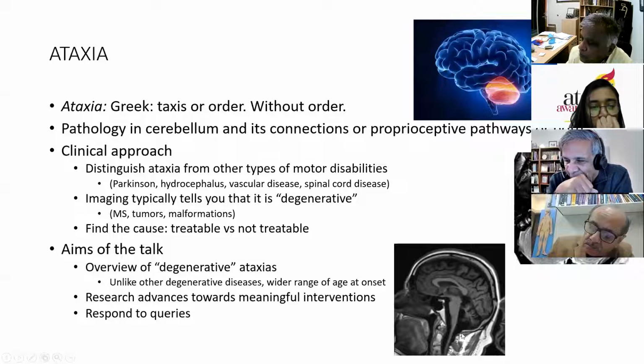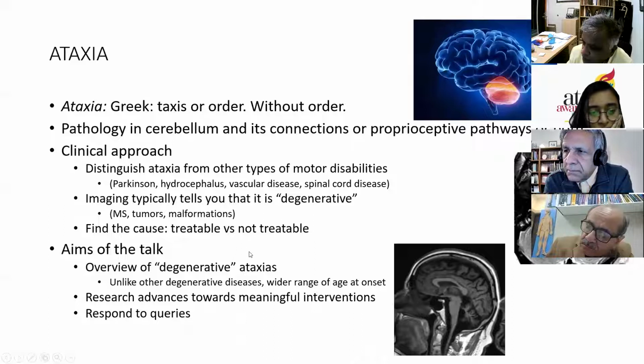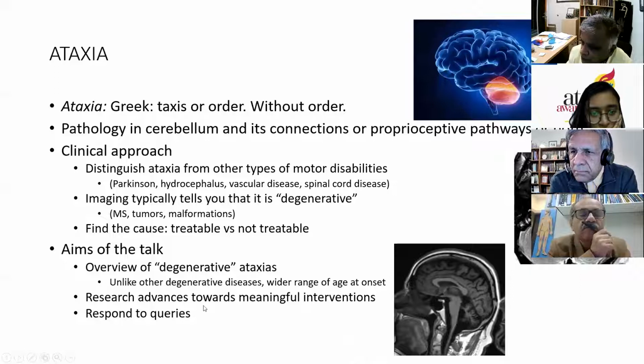So when we see these kind of patients, our attempt is to find a cause, because there is a small number of patients with this kind of atrophy where there is a treatable cause, like some of the antibodies and immunological problems. But a lot of them currently remain untreatable. So the aim of this talk is to give you an overview of what we call the degenerative ataxias. I'll talk a little bit about the research advances. And I've created a couple of slides to respond to your queries.